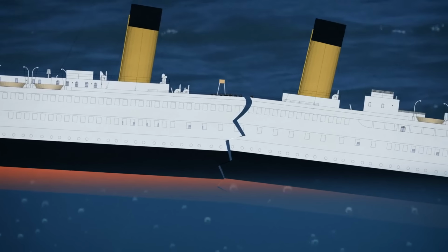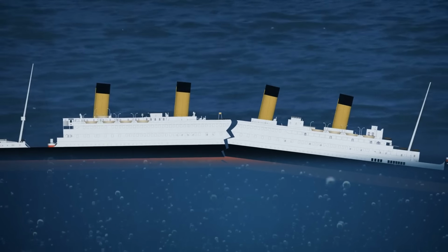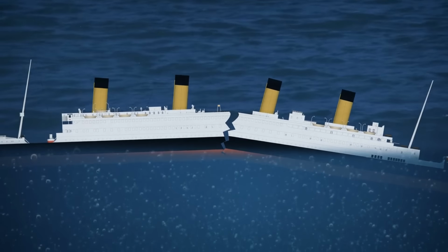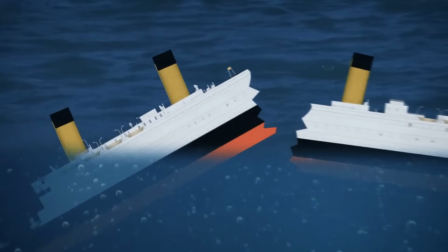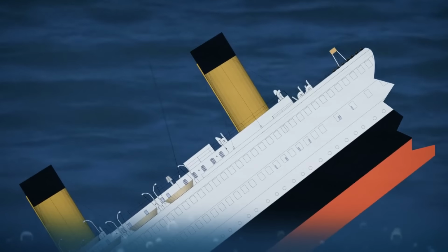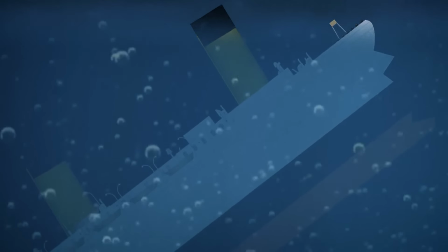By 12 past 2 a.m., the bow and stern were only connected by the inner bottom structure. Minutes later, the bow, weighing almost 16,000 tons, broke loose from the stern. The stern rose sharply to an almost vertical position and started sinking slowly. By 2:20, it disappeared underwater.